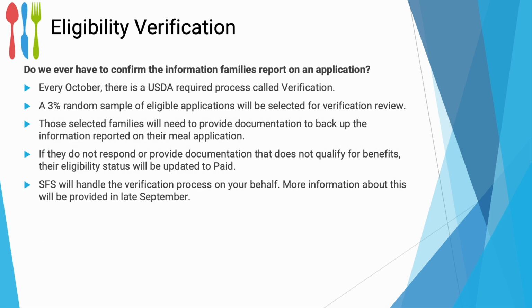Another thing that happens and is required as a part of tracking eligibility is a process called verification. Verification happens in October. It is required that we take a 3% sample of all eligible applications that have been received through October 1st. And we reach out to those selected families and ask them to provide some backup documentation about their income or what they put on their application. Again, it's only a handful of applications, 3% of the approved ones that go through this process.